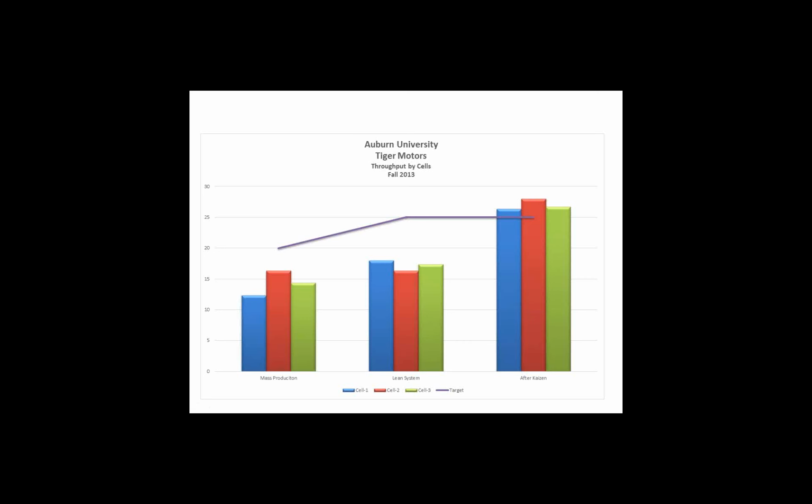We had three particular groups. We have 90 people in this class, so we have to break them up in three sections, and we have them in three cells. So on our first mass production run, you can see the results of cell 1, 2, and 3. Cell 1 on the far left underperformed the other two. Cell 2 produced the best, and what you see is approximately 14, 15 vehicles produced when we did the mass production run with no lean systems implemented.